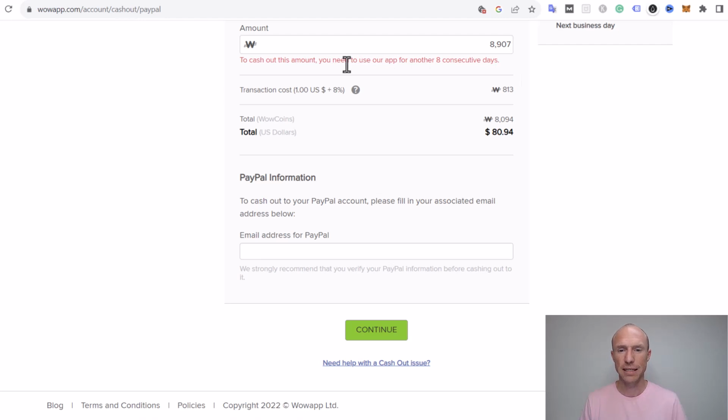And what does it mean I need to use it? Like, how much do I need to use it? Is it enough to just log in, or what do I need to do? There's no information about that. This is extremely important. It didn't used to have this, because I've cashed out before, also showed it in other videos where I didn't have to do that.